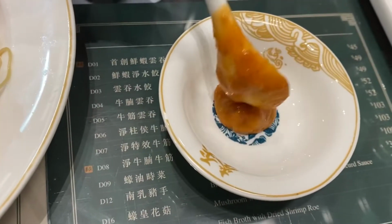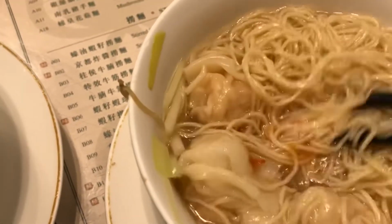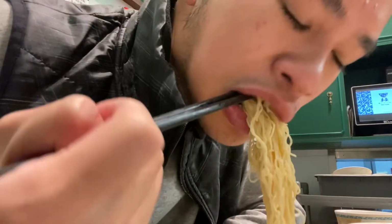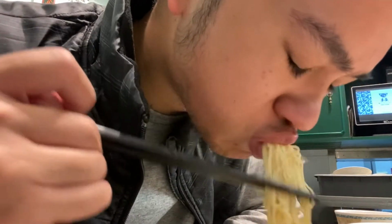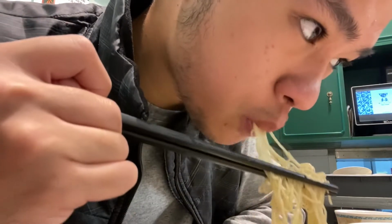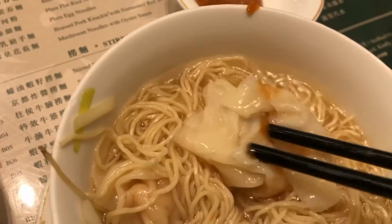And you can also choose to add the chili paste which they serve on the side to the dish. I think it gives that third dimension of flavor, a nice kick, a nice touch of spice. So I would say it's a really nice addition when you eat your wonton noodles at this place. You can also do the same with your wontons and the noodles.